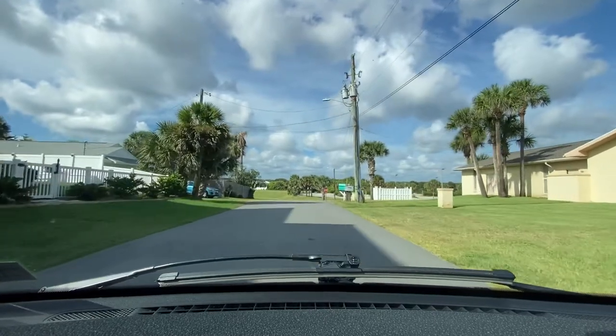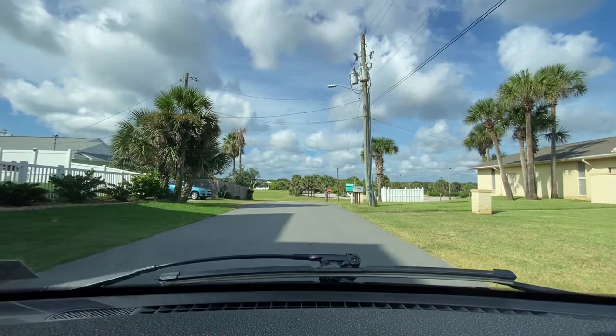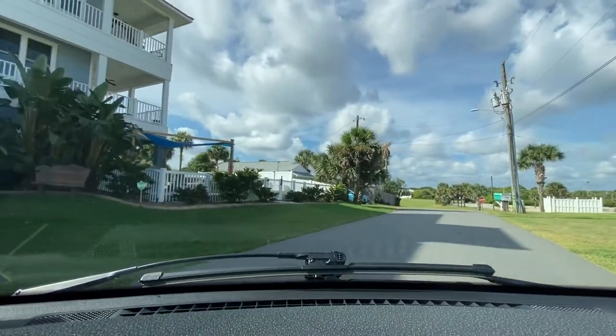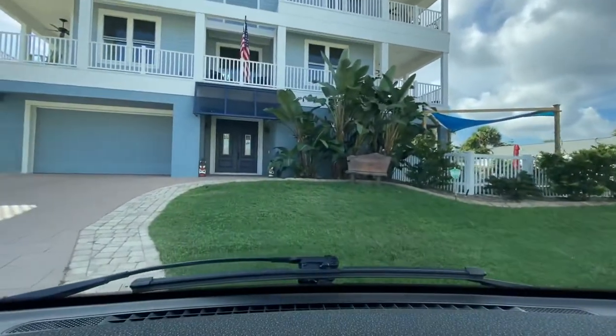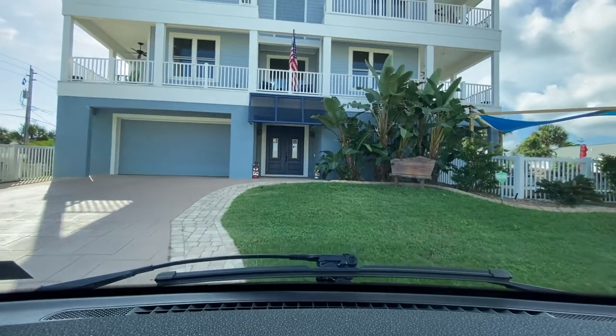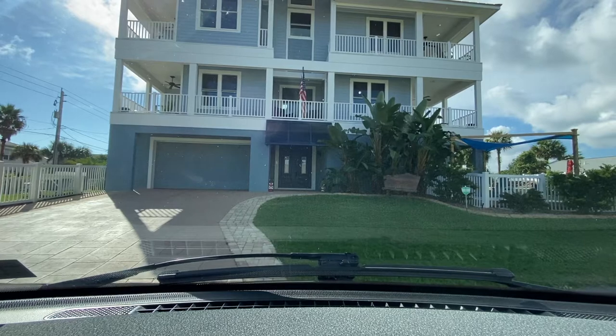Woo! This house right here is amazing. Look at this house right here, y'all. I'm sorry. I'm doing this crazy positioning to show y'all this house right here. I'm just trying not to drive on the church's lawn. The dude's fixing the lawn, and he sees me driving on it. Look at that house.